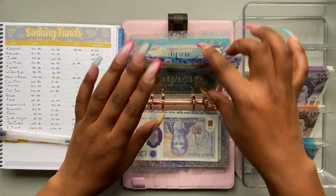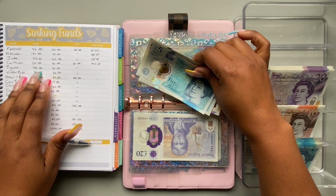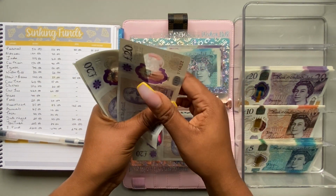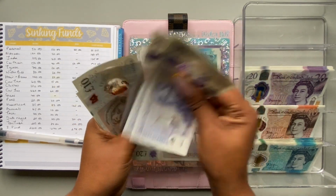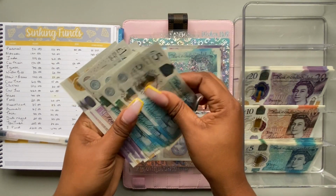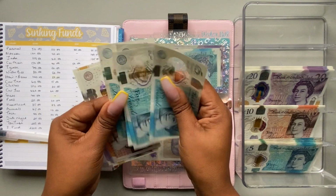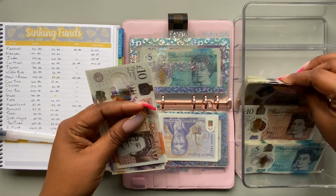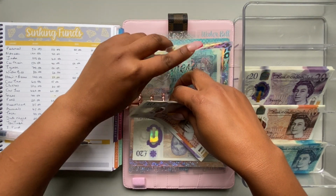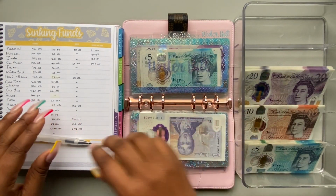Okay, and then Tyrese is my eldest child. He's my only boy, and at the beginning of the month he had £70. I added 20, so we should have 90. We've got 20, 40, 60, 75, 85, 90, which we do. So I'm going to take out the fives. I'm going to put a £20 note here, and this is his cash.